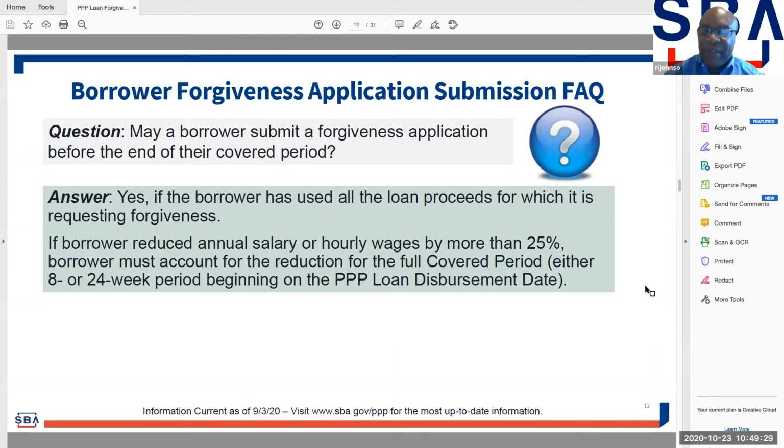Remember, when the program first came out, you had 8 weeks to hire people back and or keep them on the payroll, and in the 9th week you would apply for forgiveness. Then on June 5th, 2020, the PPP Flexibility Act gave you the 24-week period. After the 24-week period, or anytime during that 24-week period, you could submit for forgiveness.